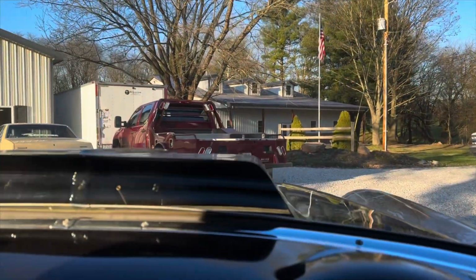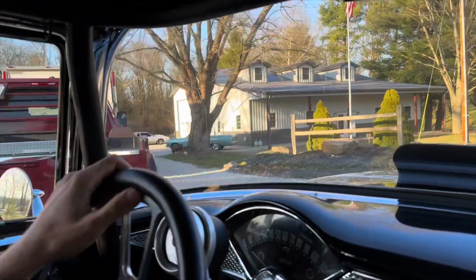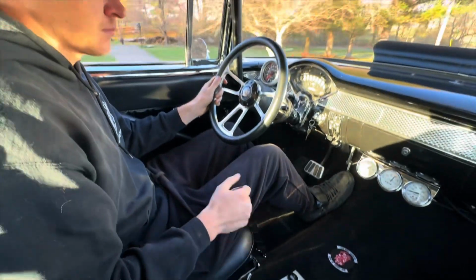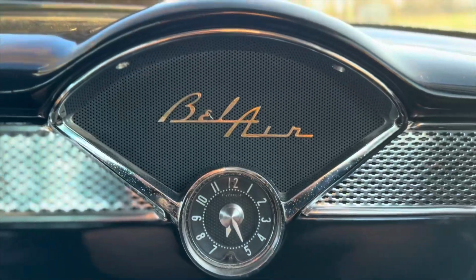So now with a whole new fuel system with new fuel lines, regulator, and a fuel pump, and 10 gallons of Cam 2 in the tank, it's time to take it out and see whether or not we've fixed this car or whether we've still got problems.